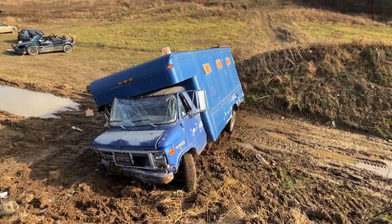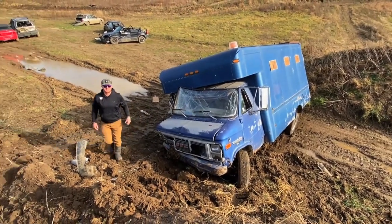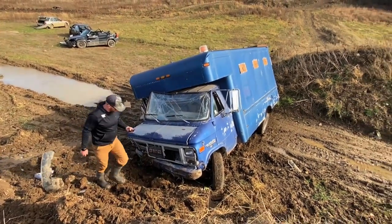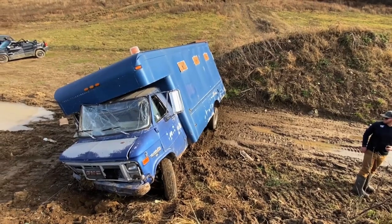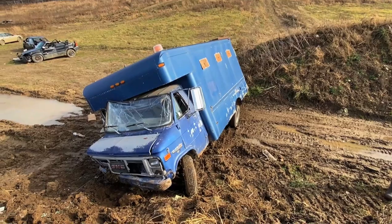How is he gonna get this out of here? Who are you gonna call to get this out of here? Do you think we use the winch? Pull it sideways? Oh yeah. There's no way.